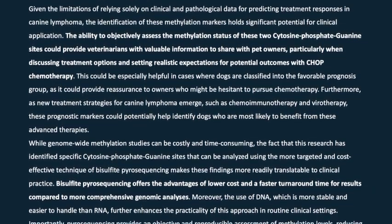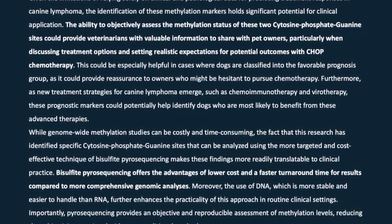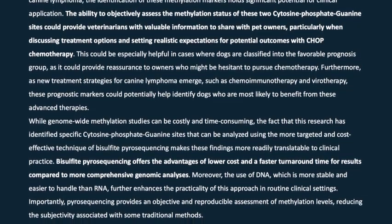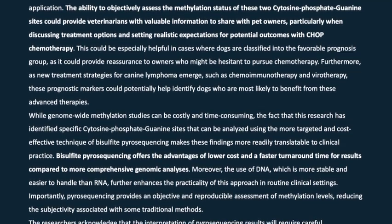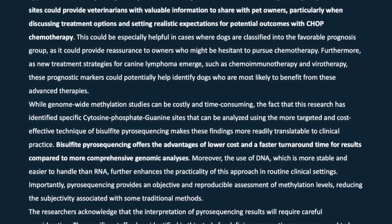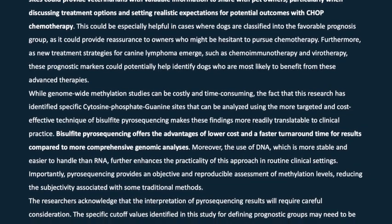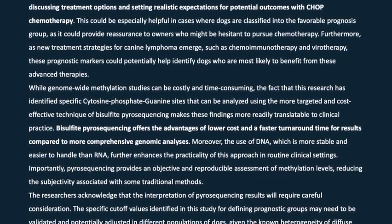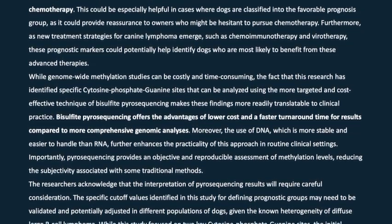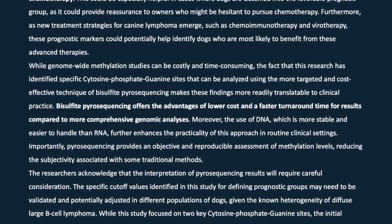While genome-wide methylation studies can be costly and time-consuming, the fact that this research has identified specific cytosine phosphate guanine sites that can be analyzed using the more targeted and cost-effective technique of bisulfite pyrosequencing makes these findings more readily translatable to clinical practice. Bisulfite pyrosequencing offers the advantages of lower cost and a faster turnaround time for results compared to more comprehensive genomic analyses. Moreover, the use of DNA, which is more stable and easier to handle than RNA, further enhances the practicality of this approach in routine clinical settings.